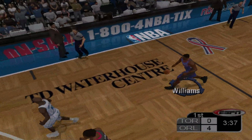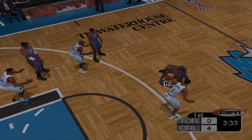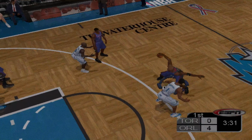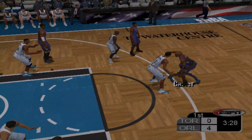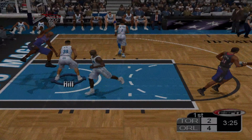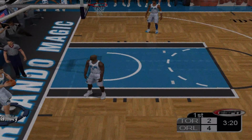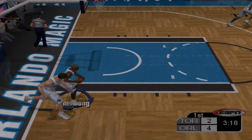I got him. Dig inside, dig. Williams makes the pass. Baseline. Carter gets airborne. Grabs the rim on the way down after the slam. Carter has a crossover move that's the envy of most NBA players. We got to see it on that play.